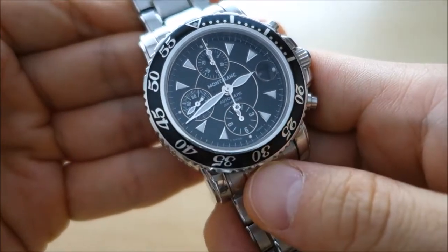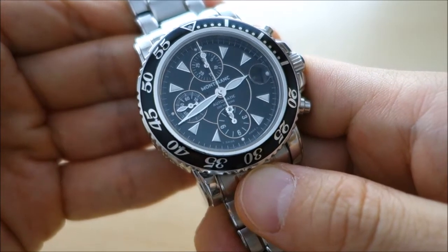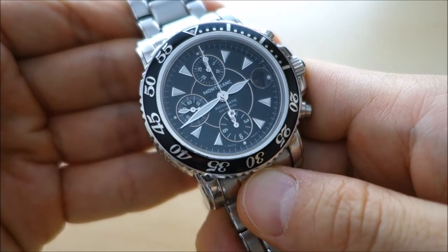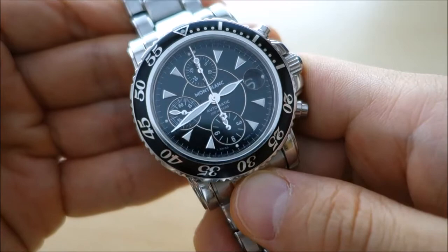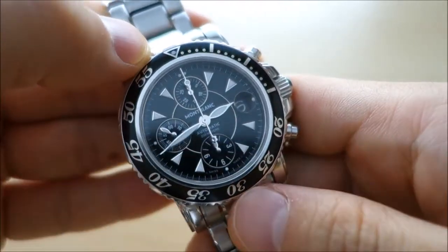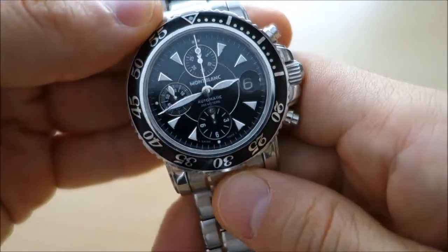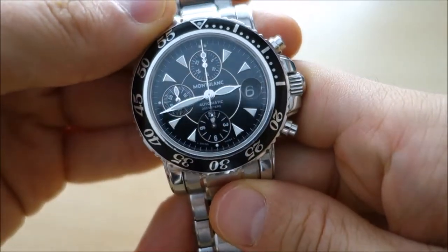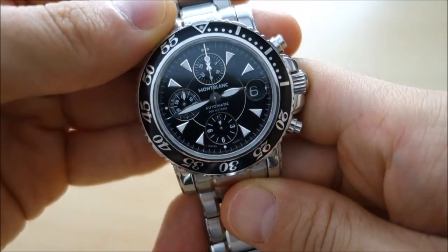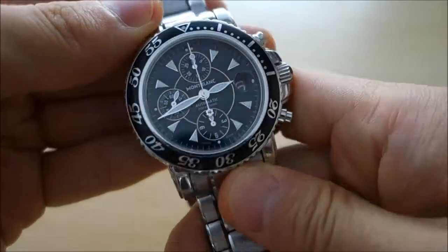Lume in all the hands, including the chronograph hands, as well as the hour markers that you can see visible there in a nice white, lined with and surrounded by stainless steel. Sapphire crystal, of course, at this type of price range with anti-reflective coating, and you can see that it's got the internal magnifier. The Cyclops is on the inside rather than on the outside, and I quite like that.